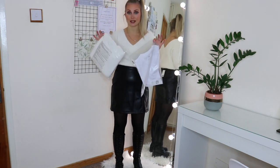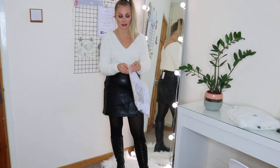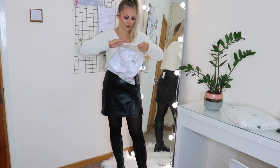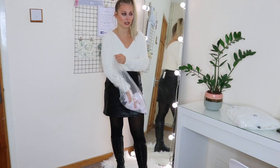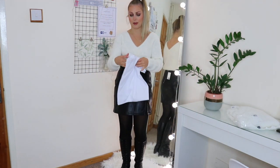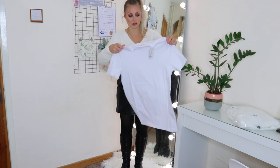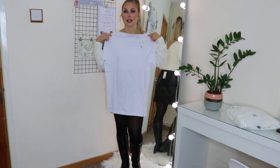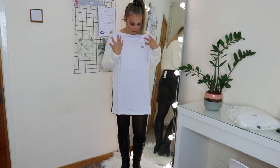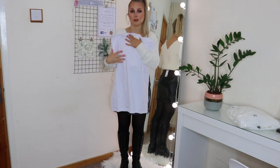Right, I'm gonna pair these two together. This is a white t-shirt. I got it from the men's department, just because I find they fit a lot nicer than the women's ones do, and they're cheaper. It was only £3.99, and it's a little bit baggy, which I like, so I can tuck it into stuff, and the arms of it are a more boxy fit.